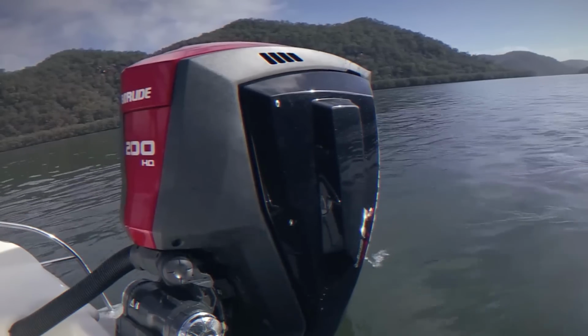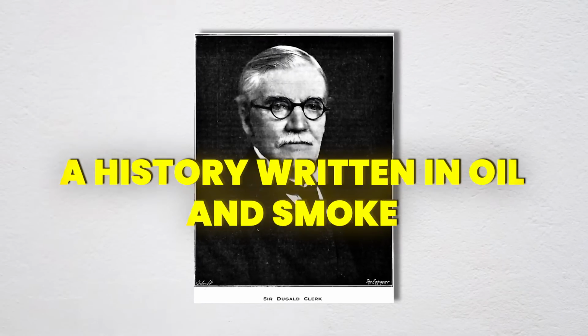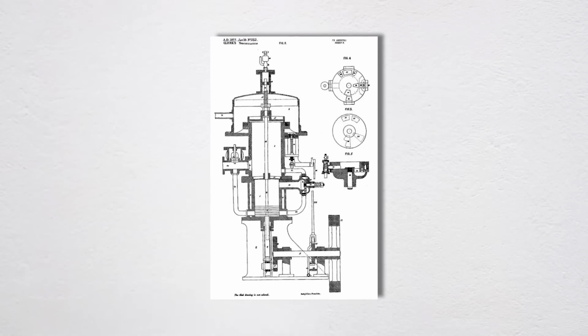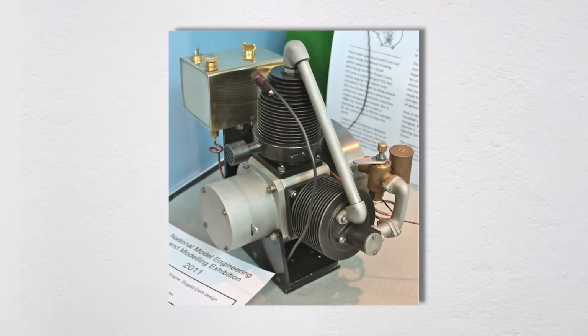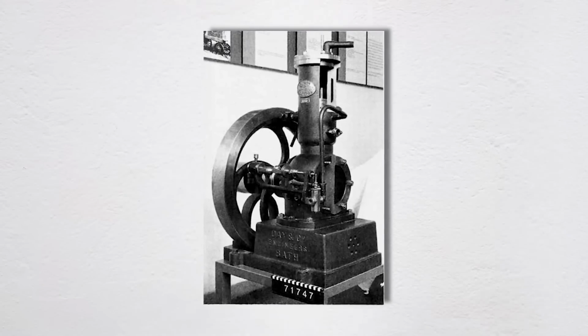Let's rewind to 1878, when a Scottish engineer named Dougald Clerk looked at the four-stroke engine, invented just 2 years earlier, and thought, this is taking too long. He invented the first two-stroke engine, and suddenly power-to-weight ratio became the name of the game.